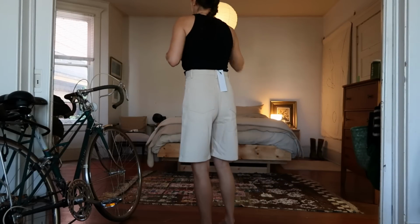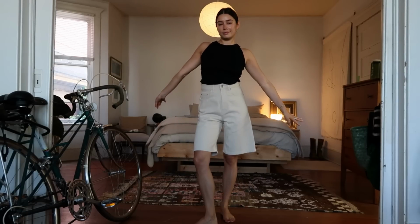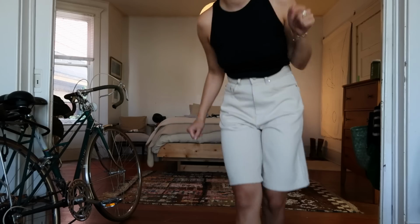And then here's what it looks like with the tank top as well, which is really cute. So happy. Okay, everything will be linked down below. I don't know if I love black and this color together. So I'm gonna put another top on and then we're gonna go run some errands.